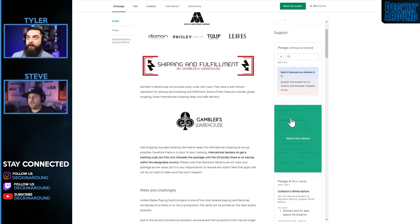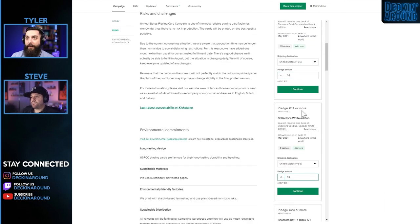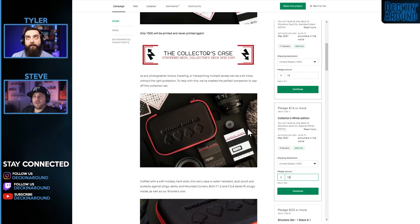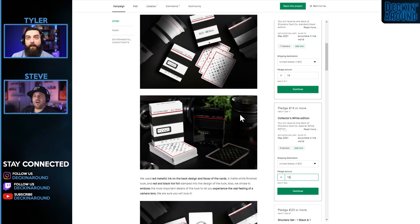I agree. What are we looking at price-wise? 17 shipped for the standard black, which I think is spot on. And then 23 shipped for the collector. Now, I think there's some. So go up. Let's see what the price is in the collector here. Let's see. I think there's a breakdown higher up.